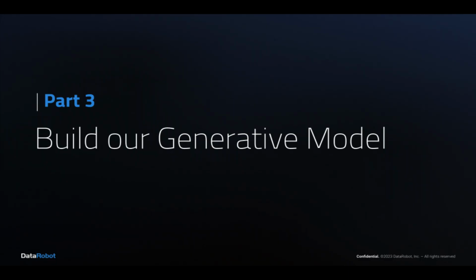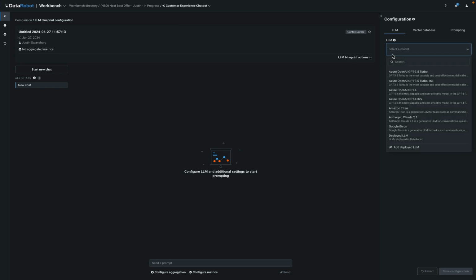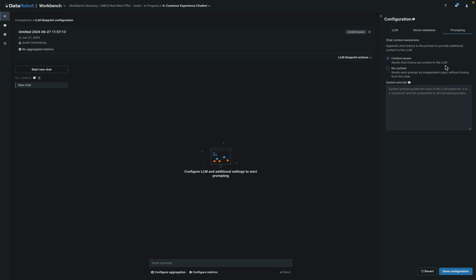We also need to build our generative AI. For now, we're going to focus on the RAG application. We've jumped over to our LLM playground where we can create our chat experience. To start, we're going to create a new LLM blueprint and select our model. DataRobot offers a variety of models out of the box, batteries included, for testing. As a user, all I need to do is select my model, attach a vector database, and optionally add a system prompt. Once that's done, I'm all set to save the configuration and start asking questions.